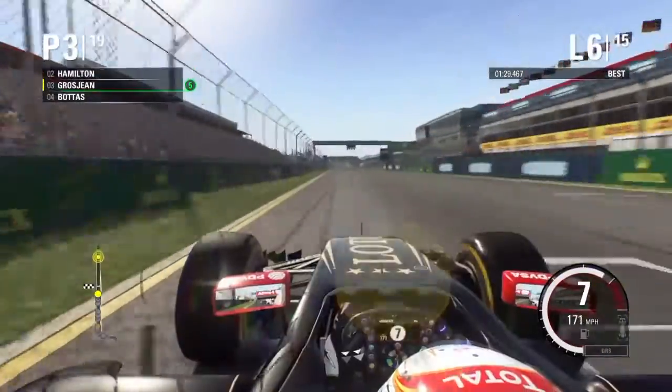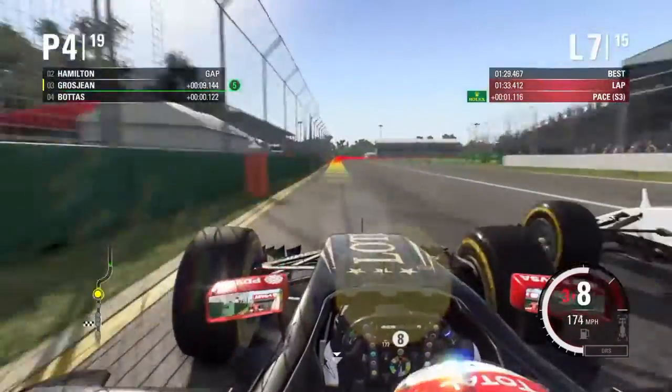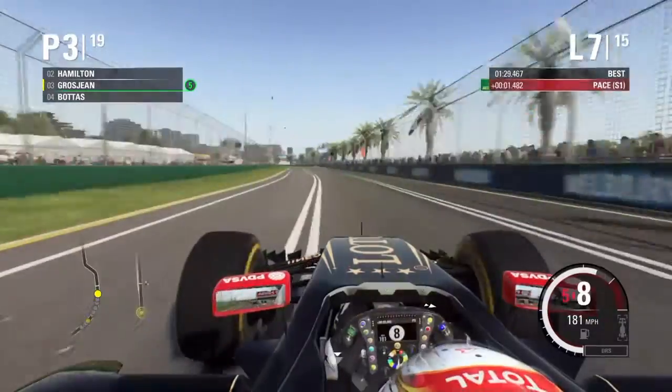Now, the tyre wear was absolutely killing me. I was just losing time and time and time. It was so hard to drive on these tyres. It was literally driving on ice. Bottas, again, is a bit further back, but we still just put up the inside, put him round the outside, and we kept the position.